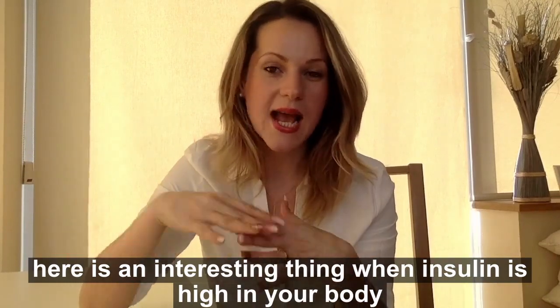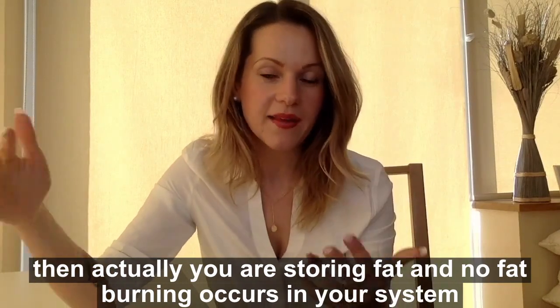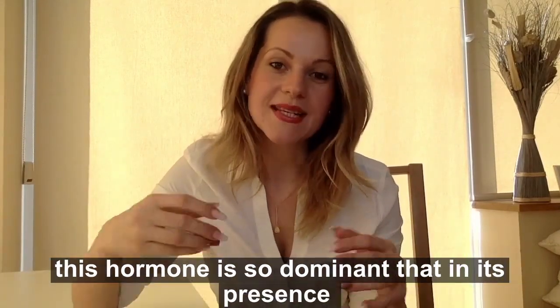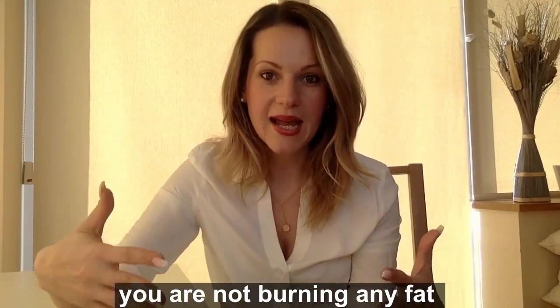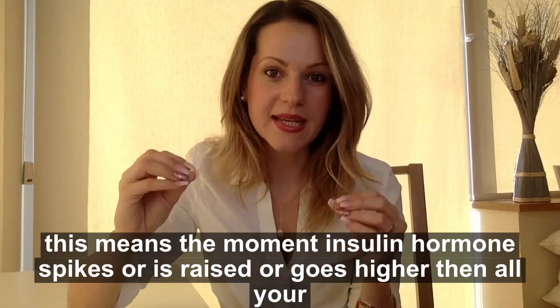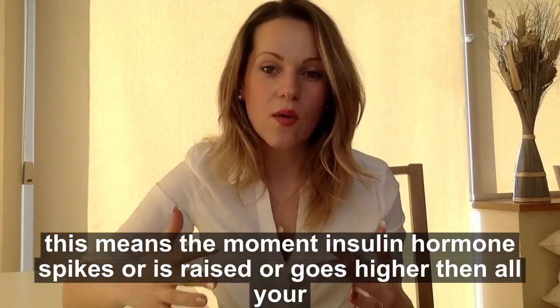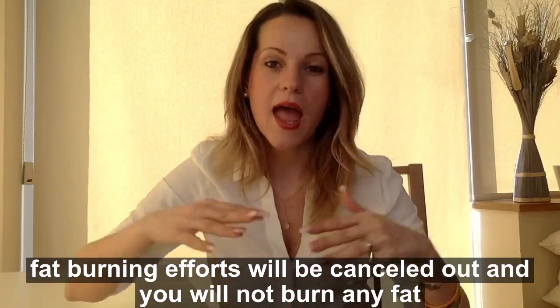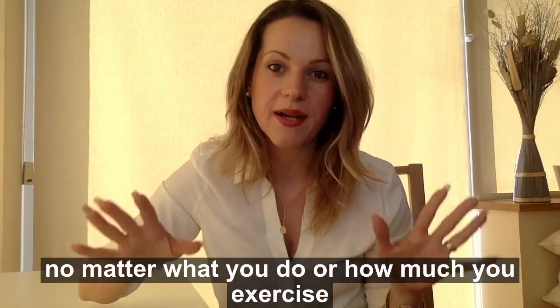Here is an interesting thing. When insulin is high in your body, then you are storing fat and no fat burning occurs in your system. This hormone is so dominant that in its presence, you are not burning any fat. This means the moment insulin spikes or goes higher, all your fat burning efforts will be cancelled out and you will not burn any fat no matter what you do or how much you exercise.